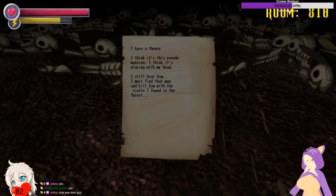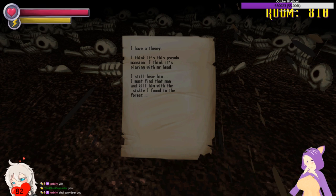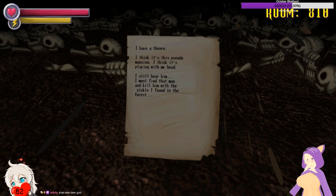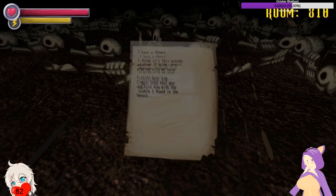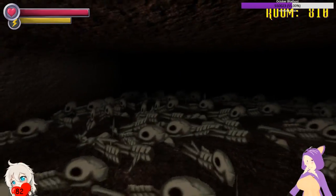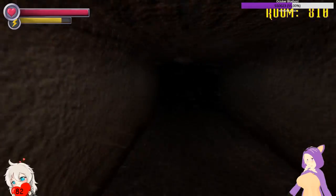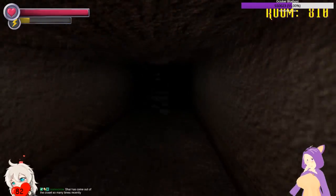Oh, I have a theory. I think it's this pseudo mansion. I think it's playing with my head. I still hear him. Must find that man and kill him with the sickle I found in the forest. Wait, he's the crazy one. Oh my god, the guy who wrote the note is the one who became crazy.